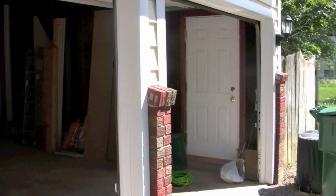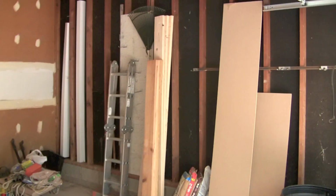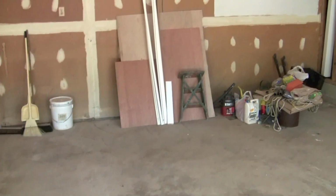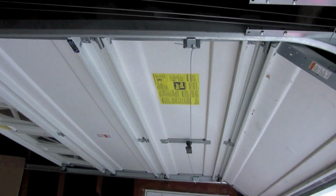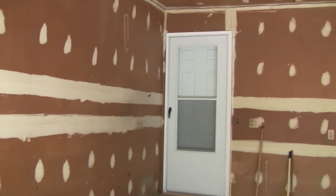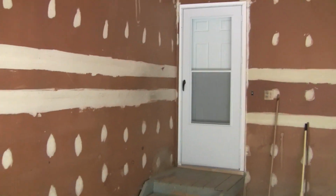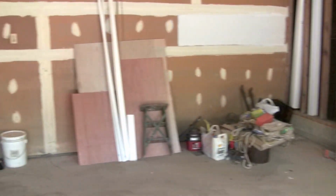Oh, door closed. Door closes when the wind shuts it. I like that. There's our 2-car garage that we never used for cars because there's no floor drain in here. It was never put in when the house was built. These garage doors are new within the last few years, and that door over there as well. And the door going into the house is new within the last couple of months. Other than that, there's our circa 1965 garage with some odds and ends.